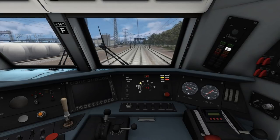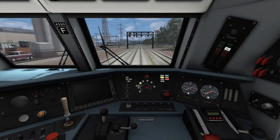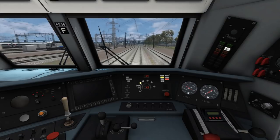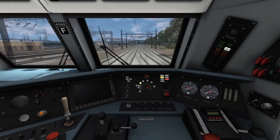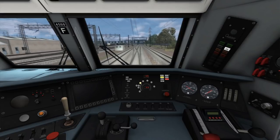I just decided to use the dynamic brake here, though I should have applied it a bit more gently than I did. I was a bit rough on the dynamic braking just there. I just used the dynamic brake to slow us down to save having to use the air brake system for now, unless I have to. I'm now down to 45 miles per hour in time for the next signal there.